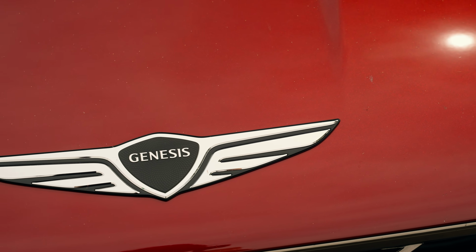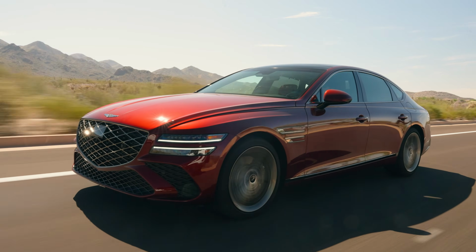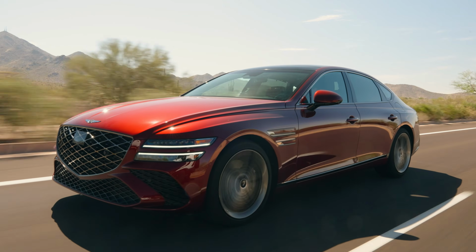As I've said in previous reviews, this was my personal experience. You might find the G80 to be excellent in every way, but you won't know until you drive one yourself at your local dealership. If you can make that happen, go for it. There's plenty to like about the G80.